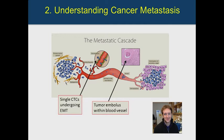What they do notice is they notice tumor microemboli. So when you look at a tumor biopsy or metastatic tumor, you see clumps of tumors with fibrin and stuff, and it's blocking a blood vessel. And the other model is that basically clumps of tumors just break off, or tumor cells proliferate in the blood, and then basically land in a tumor and start proliferating. These two models are not necessarily contradictory, but they're very different in terms of mechanism.